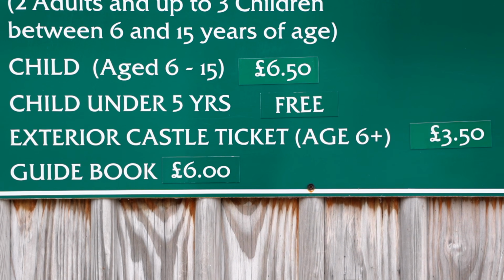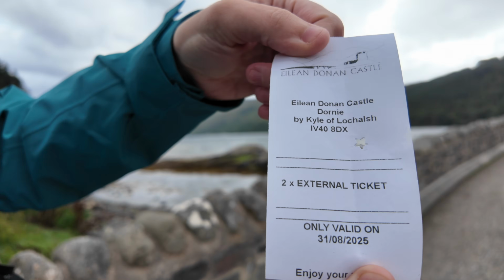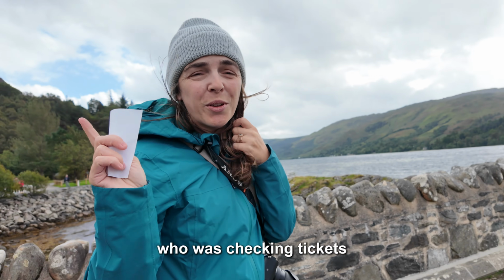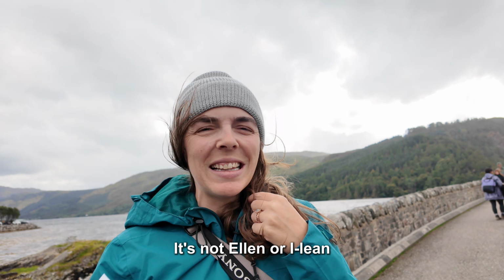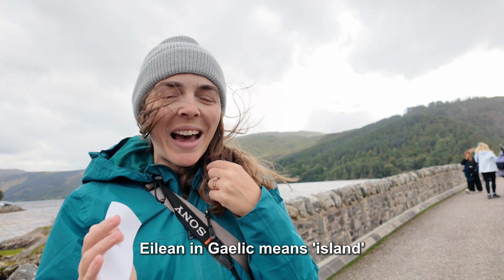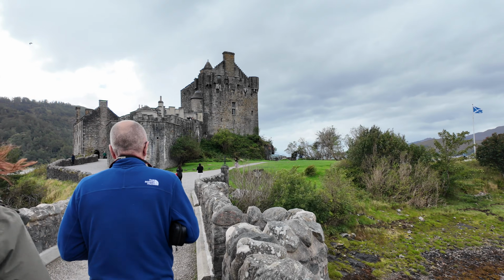But then we realized we could pay £3.50 per person to cross the bridge and just walk outside the exterior, and that we could get on board with. We asked the guy who was checking tickets how to pronounce the name. It's not Ellen or Eilean, it's like in the middle, like Eilean. Eilean in Gaelic means island, which is why it's like On an island. Donan.